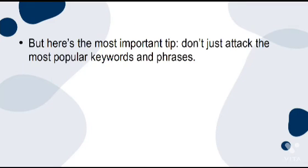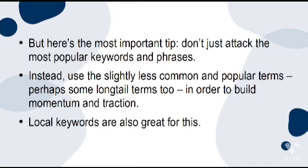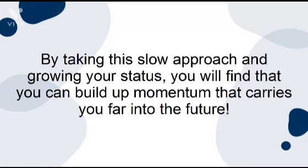But here's the most important tip. Don't just attack the most popular keywords and phrases. Instead, use the slightly less common and popular terms, perhaps some long-tail terms too, in order to build momentum and traction. Local keywords are also great for this. In a similar manner, you'll also approach smaller blogs for guest posts to begin with, until you start making a name for yourself. By taking this slow approach and growing your status, you will find that you can build up momentum that carries you far into the future.